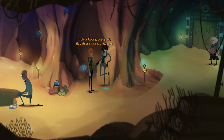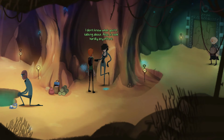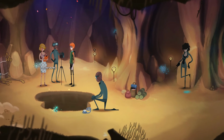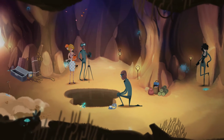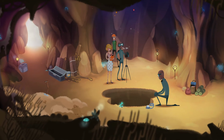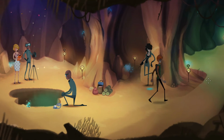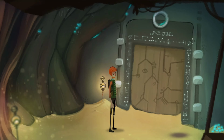Cobra, Cobra, Cobra. All this effort, just to annoy me. I don't know what you're talking about. Also, it took hardly any effort. My trowel! Another case solved by Detective Dijon. He used to sleep with this trowel. I'm not even joking.